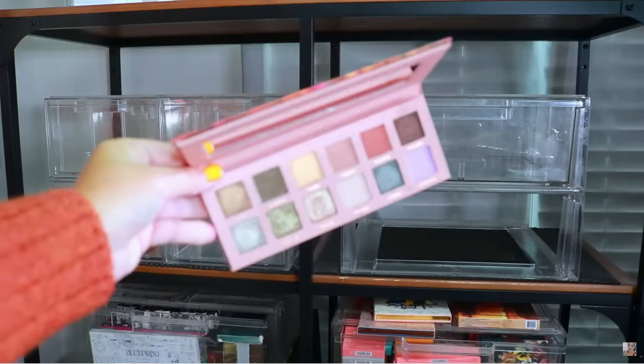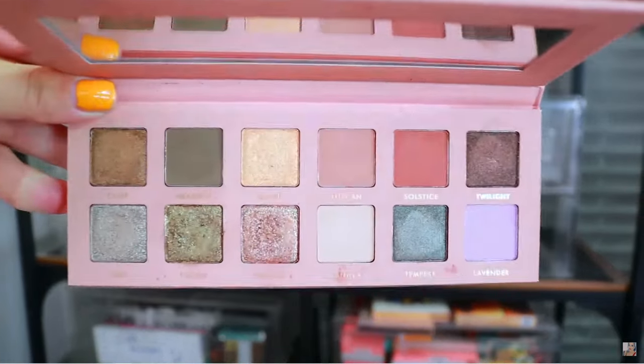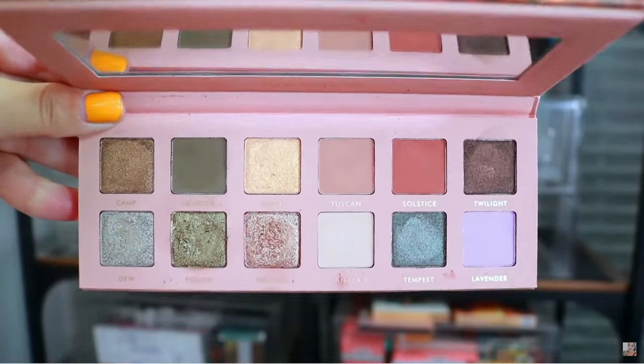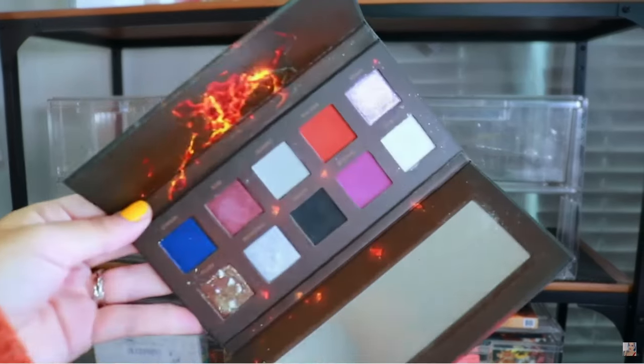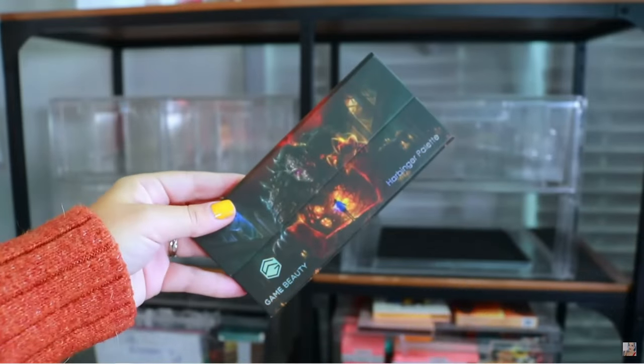We have the Alter Ego. This is the Midsummer palette right here for the ABH Nouveau palette, but I know I'm going to keep that palette, so we're going to go ahead and let this one go because it's so pretty, but I already have that palette. We have the Game Beauty. This is the Harbinger palette. We are definitely going to save this one because it's too cute, and I love the concept and the design.